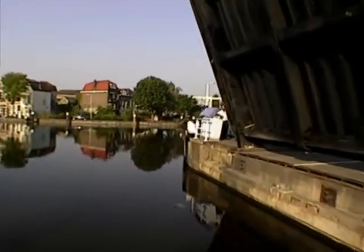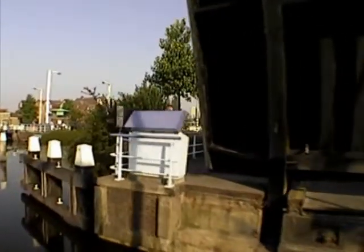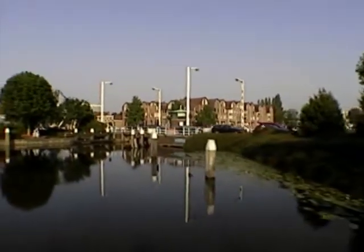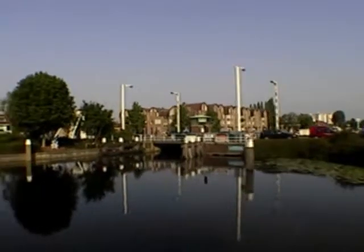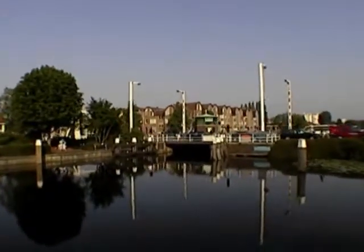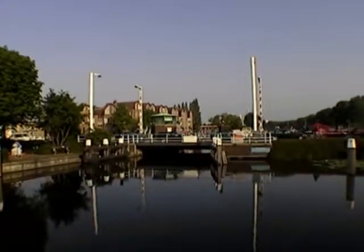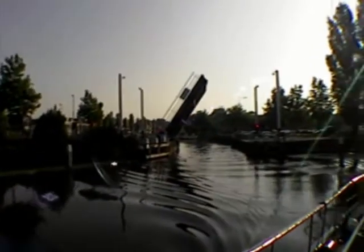We're coming to this little basin here. Thank you, Bill. But as I say, just a 90-degree turn and we're straight to the next bridge. And the bridge keeper made us wait about 15 minutes before he opened that one for us. And I suppose it's a busy time of day, so we can't really complain, holding off all this traffic just for one boat. And the bridge will just come through.